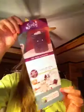I also include the little mini catalog, just shows more examples, and then, of course, a current catalog with my label on the back. This is the fall and winter, so I'll get ready to change that out soon. I also include one of my business cards, and a sample, because it is the smell that sells. We attach samples to everything.